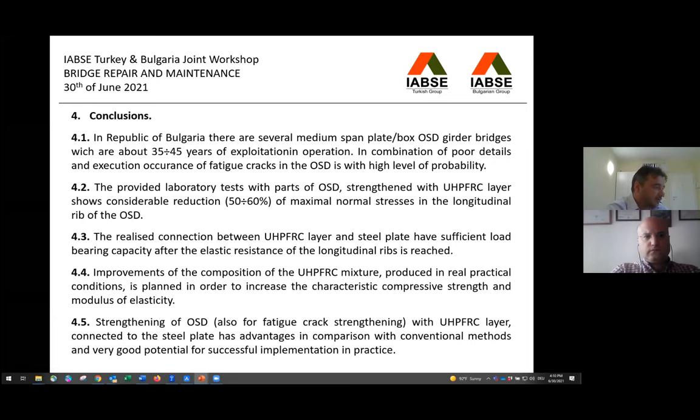Strengthening of the orthotropic steel decks, also for fatigue crack strengthening, with this type of ultra high performance concrete layer instead of the asphalt pavement connected to the steel plate, has big advantages in comparison with conventional methods and a very good potential for successful implementation in practice. Actually, a few real bridges are reported in France that are already strengthened and are in exploitation for, I believe, more than 5 years or even more. And they show a very good condition now after this strengthening.